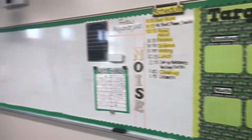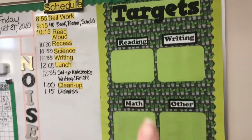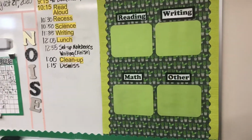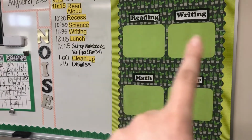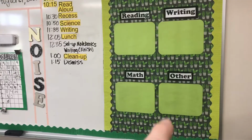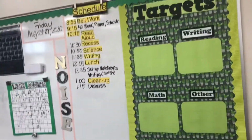This is my front board. So these are just for every lesson that I do, I like to have a target we go towards, something they need to know by the end of the lesson. So I'll just write it up here. And this year what I think I'm going to do is just write it on a paper and then just tape it up here because these are kind of a pain to clean off, but there's that.